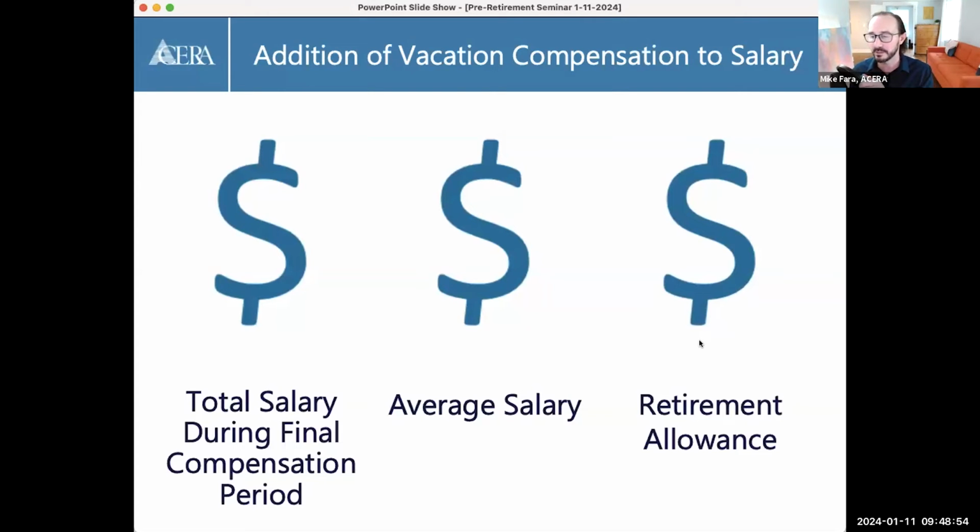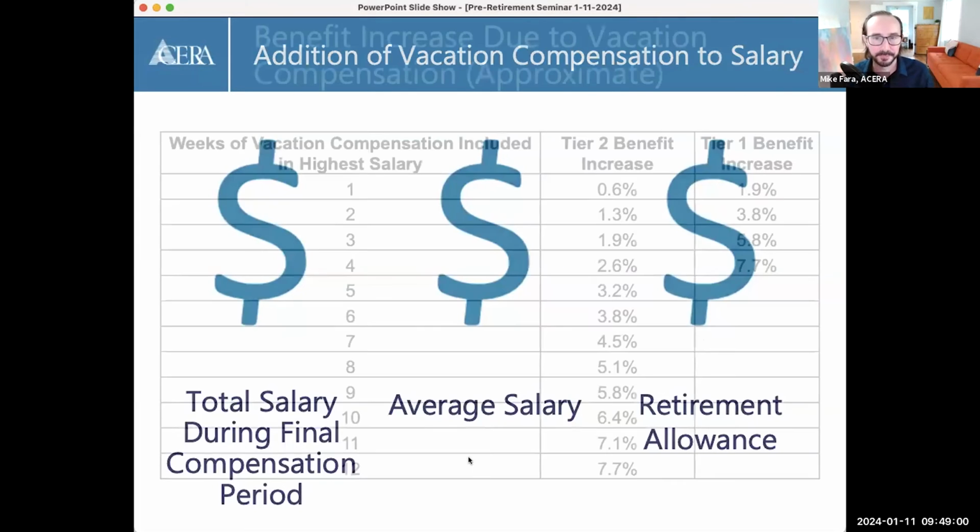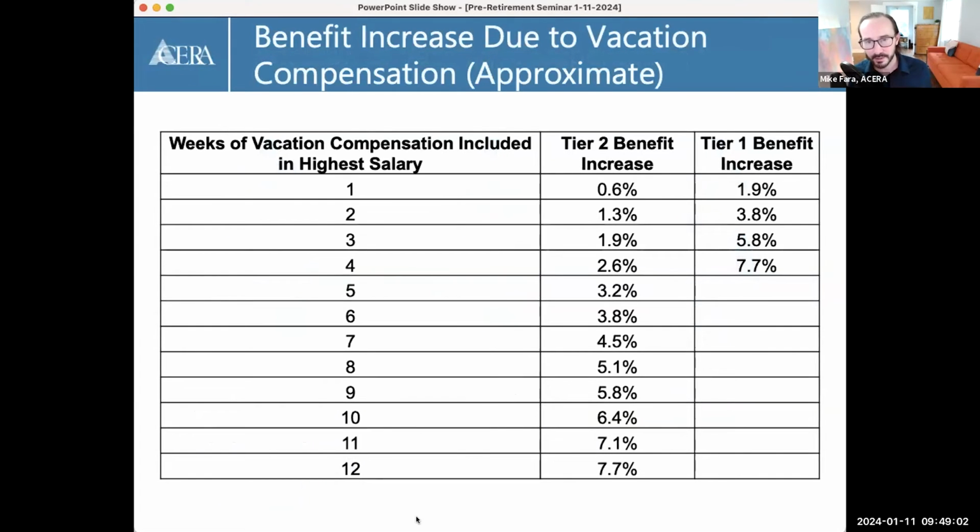When we calculate your retirement at the beginning, we would include that as pay for the purposes of calculating your highest average monthly salary. So I was using the term that it will increase your retirement allowance slightly. Well, what do I mean by that? Here's a chart of approximately how much getting compensated for your earned vacation would increase your retirement allowance based on how many weeks of vacation you get compensated for.